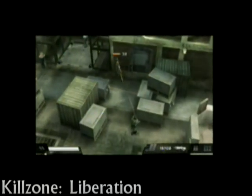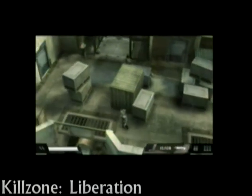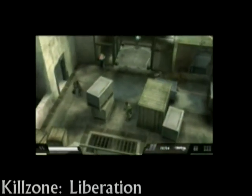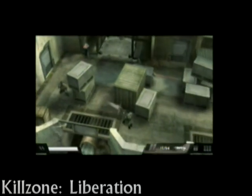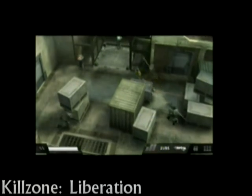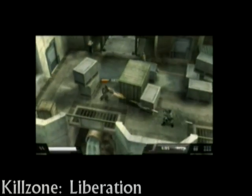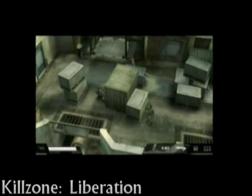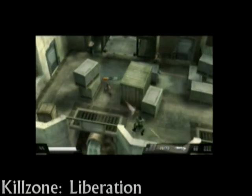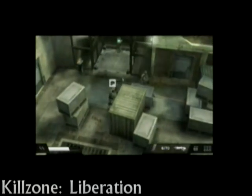So what I mean by that is it takes place from a top-down angle, and you move around your character with the joystick and all that, and you can shoot, but there's more emphasis on tactical strategies. You order your teammates around at specific points on the map. I want you to go here, I want you to take out this guy. You can be really specific with it, so it's more of an emphasis on teamwork and strategy and planning out your battle commands and everything.